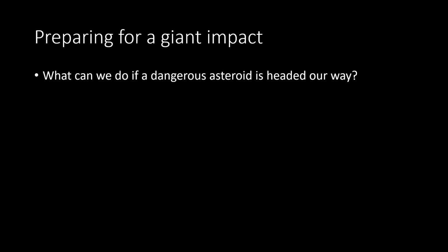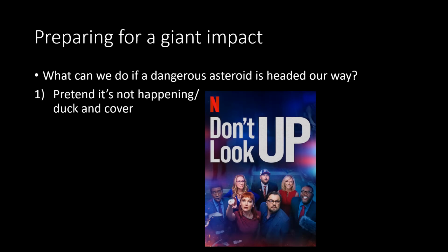And we'd be here forever if we talked about all the possible options. So I'm going to cover 3 options here. And these are 3 options that have been primarily suggested to us through science fiction films or television shows. So our first option, of course, is to just duck and cover, right? Pretend it's not happening, duck and cover, hide, and see if we can ride it out.